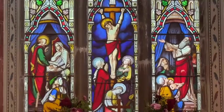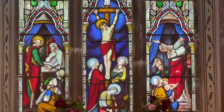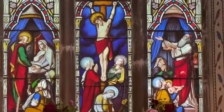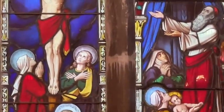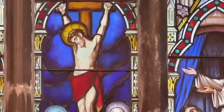The middle one and the right one, the presentation, are very Catholic. They're very much from the set of images that we would find in a Catholic church. The left one, Peter raising Dorcas, not quite so much. So it was all part of the embracing of this new kind of Anglo-Catholicism.